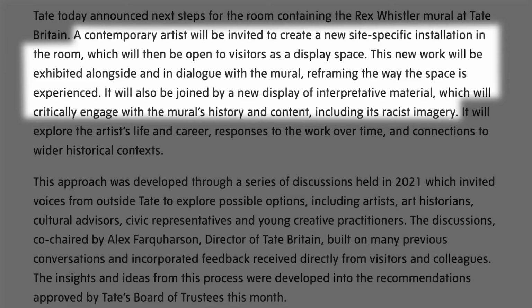and a group was formed called the Rex Whistler Mural Discussions, which was chaired by 5 people, 4 of them being people of color, the last person being Alex Farquharson, who was the director of Tate Britain at the time. And as a group created by the museum, they actually decided to keep the mural up, but with a few concessions. According to a statement made by the Tate just a few days ago, a contemporary artist will be invited to create a new site-specific installation in the room, which will then be open to visitors as a display space.